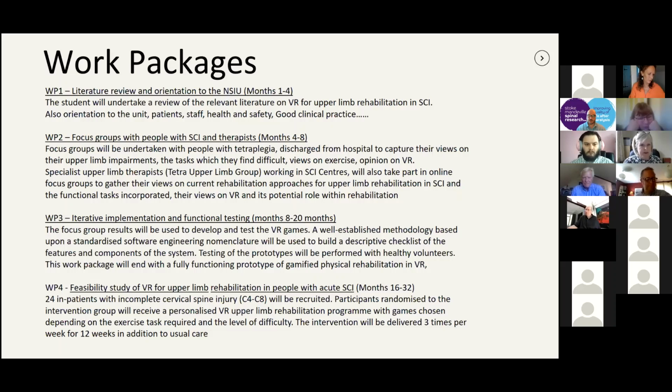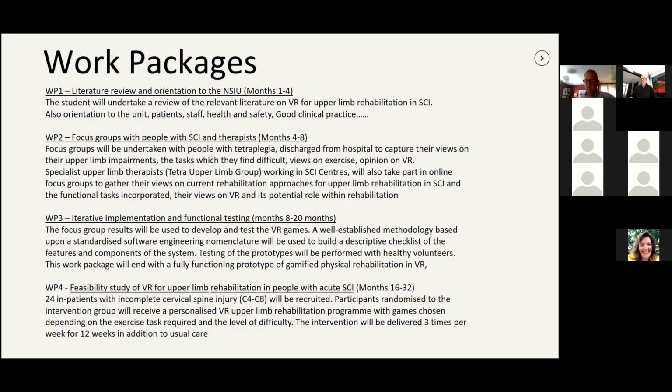Then what we'll be doing is focus groups with people following spinal cord injury and therapists. Although our project really is in the acute stage after SCI, we're going to be doing our focus groups and interviews with people who are discharged from hospital, because they're the people who know how limiting upper limb problems are. As we heard from Peter, they're the difficulties that people experience. We want to know what tasks people find difficult, their views on exercise, and then we can design games around the tasks that people find difficult.